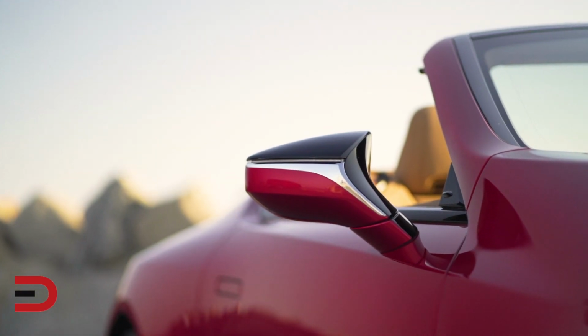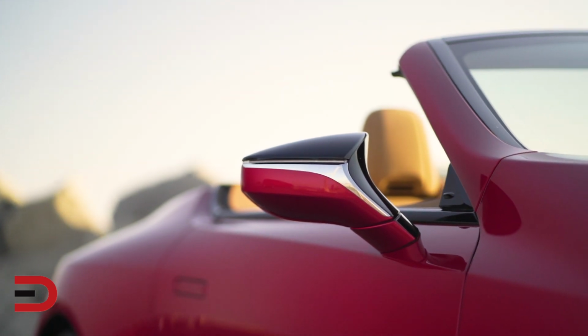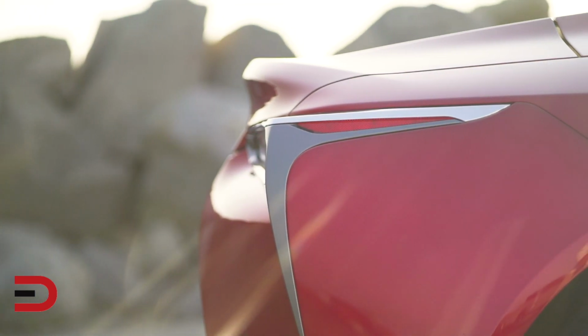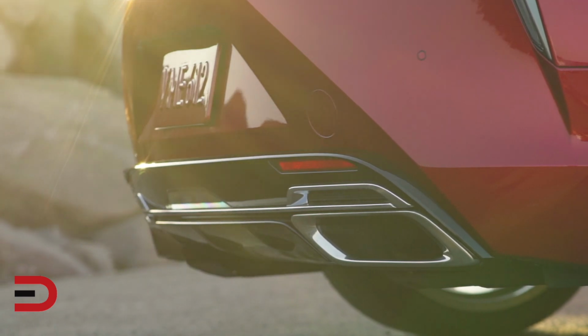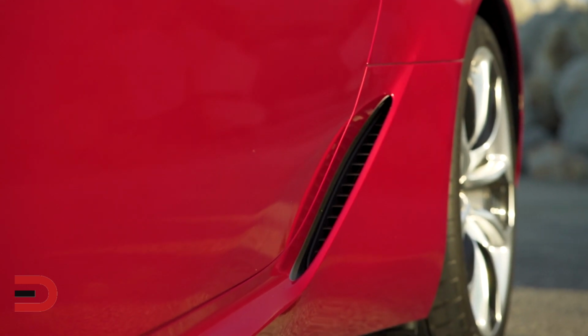The front engine rear-wheel drive LC convertible shares the same direct injected V8 power plant as the LC500 Coupe. The engine is rated to produce 471 horses at 7,100 RPM and 398 pound-feet of torque at 4,800 RPM. For the LC convertible, the engine is paired with a direct shift 10-speed automatic transmission.